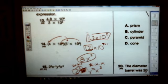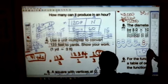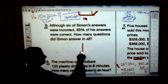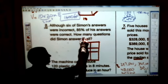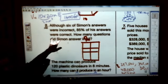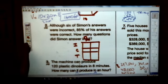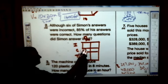Chloe? Number 2. And number 2 would be a percent box. Here's my percent. What am I comparing, Chloe? I'm comparing incorrect answers to correct answers. Doesn't matter what I put where. Incorrect, correct, and total answers. What do I know about all this? I know that 85% were correct.